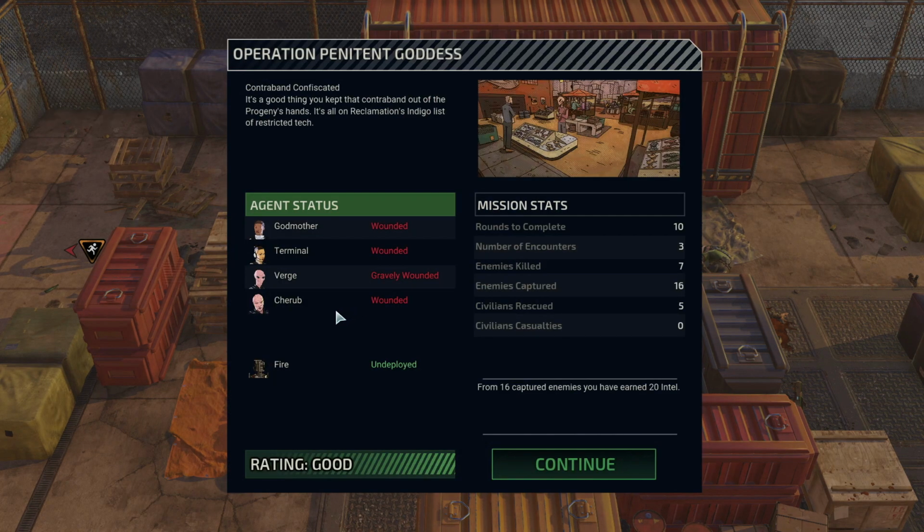So this is a little different than what we're used to. Having a couple low-level characters on here sure changes the vibe and the options that we have, and we definitely took a hit because of that with Verge. We did survive though, but let's find out. We have 16! Oh my lord! One thing about having Cherub along and Godmother, their trank rounds, we are capturing our fair share, aren't we?